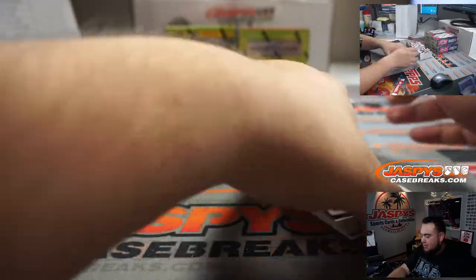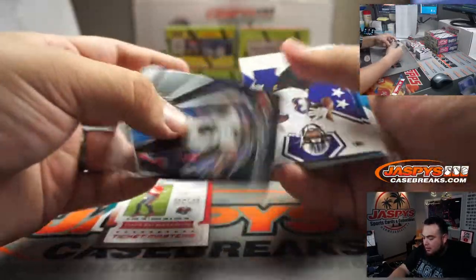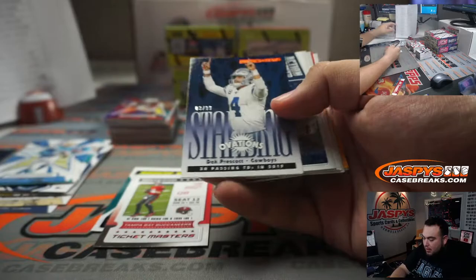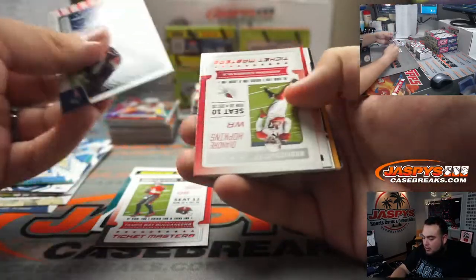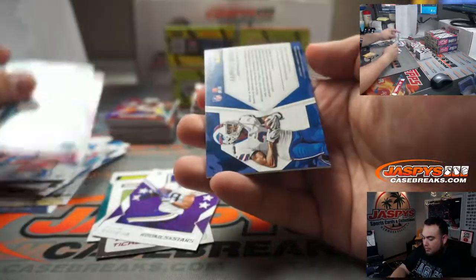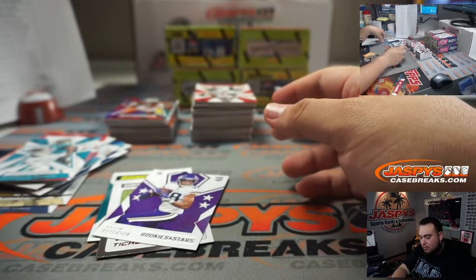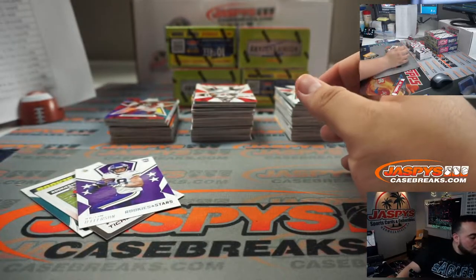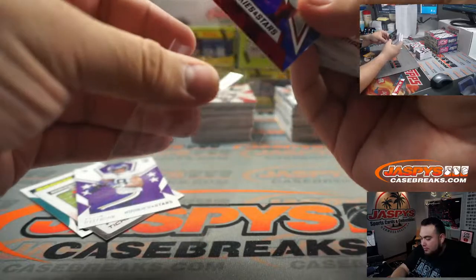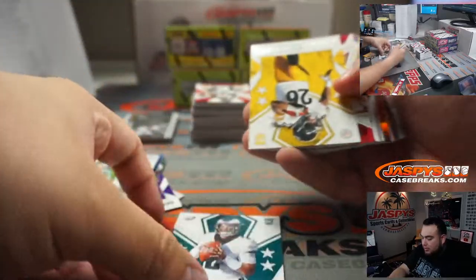There you go. We got Jalen Reagor. Tom Brady. A little chrome here. Rookies and Stars, Lamar Jackson. Out of 99, Dak Prescott, ovations. Justin Jefferson, rookie. And we got Gabriel Davis, relic for the Bills. Out of 49, DeAndre Hopkins. CeeDee Lamb, Jalen Hurts.